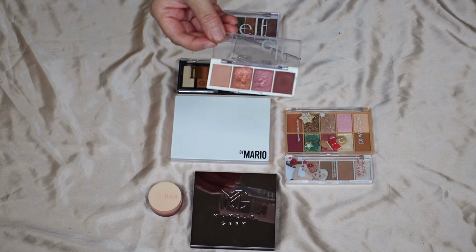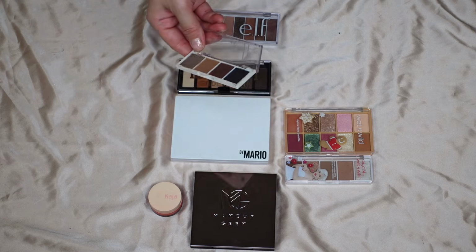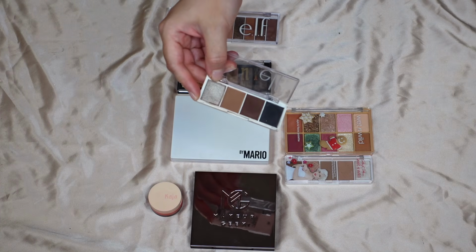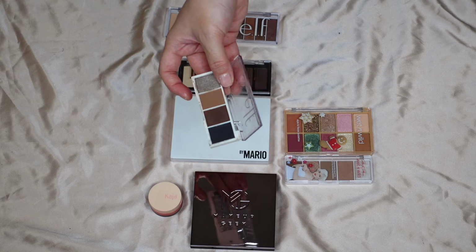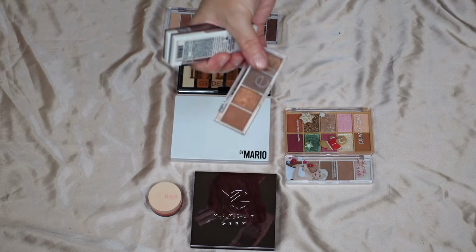I do like the shades in here, but I do have to build up some of these, especially this lighter matte shade. And Truffles, which I've never used that much. I really don't care for this metallic silver shade, so I really only use these three, but I'd rather just declutter it. So I'm gonna declutter these two, and I'm only gonna keep Pumpkin Pie.